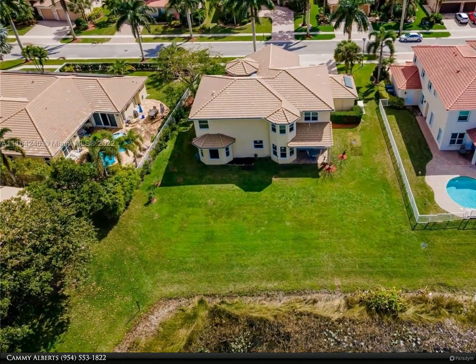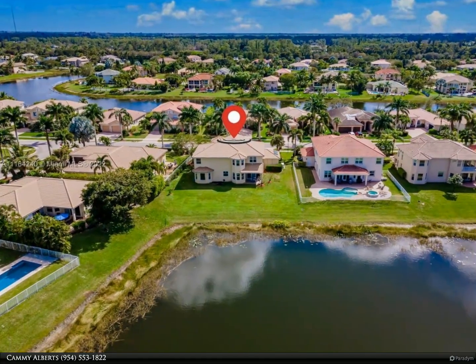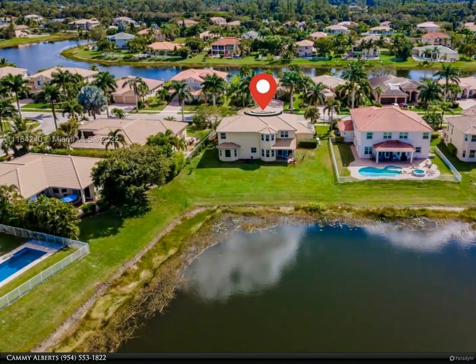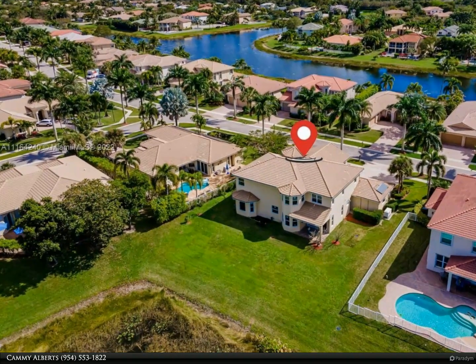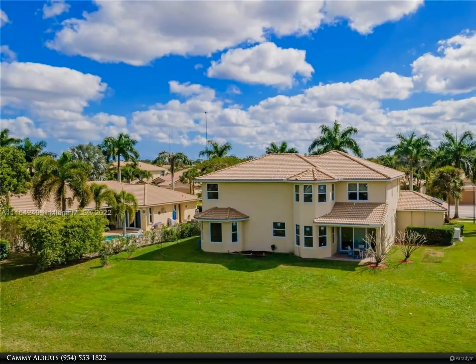Gourmet chef's kitchen offers new Thermador appliances and huge island great for prep. Over $160,000 in upgrades. New impact windows and whole house generator. 2 new AC units, solar water heater, washer/dryer are just a few of the upgrades to this magnificent home.